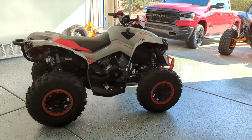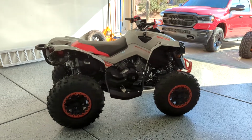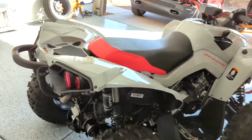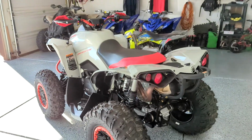It's just insane. The blip of a throttle with the front tires, like hopping over a log or something like that, and it bunny hops over objects or stands the front end up without even trying, just on its own. So it's really got an aggressive clutch and throttle engagement.